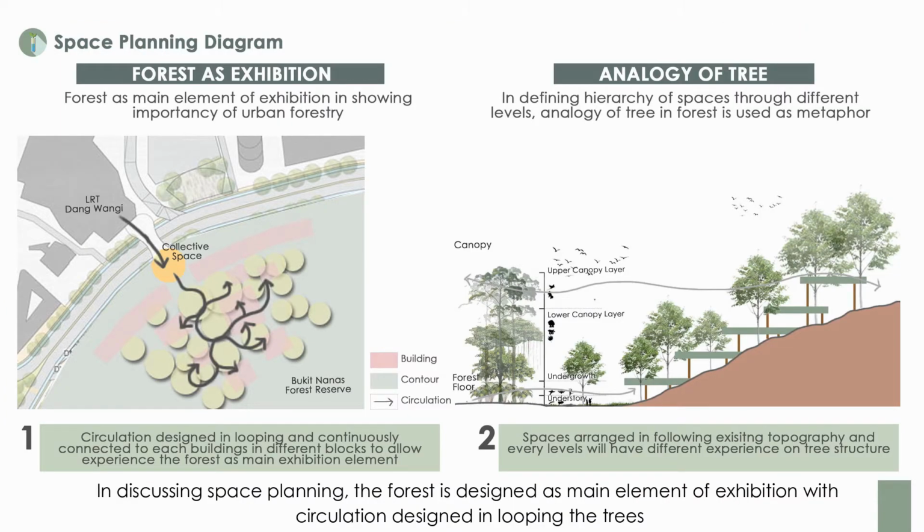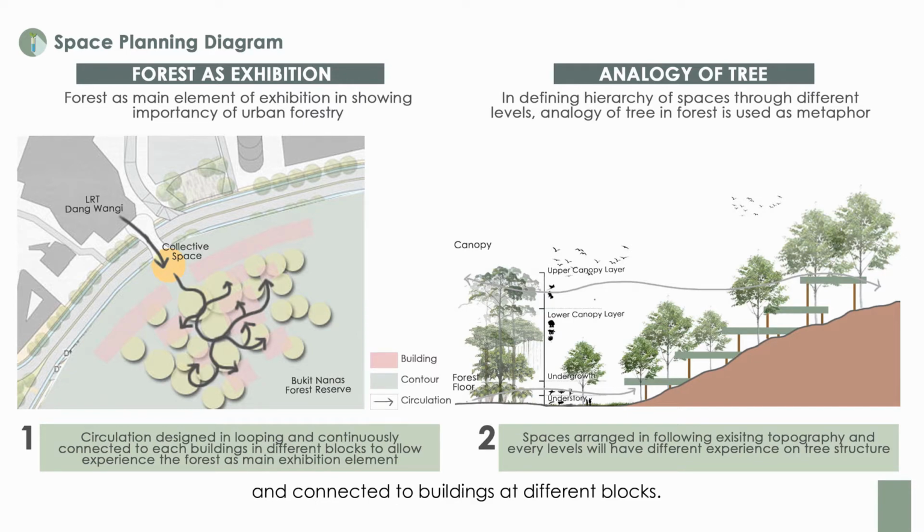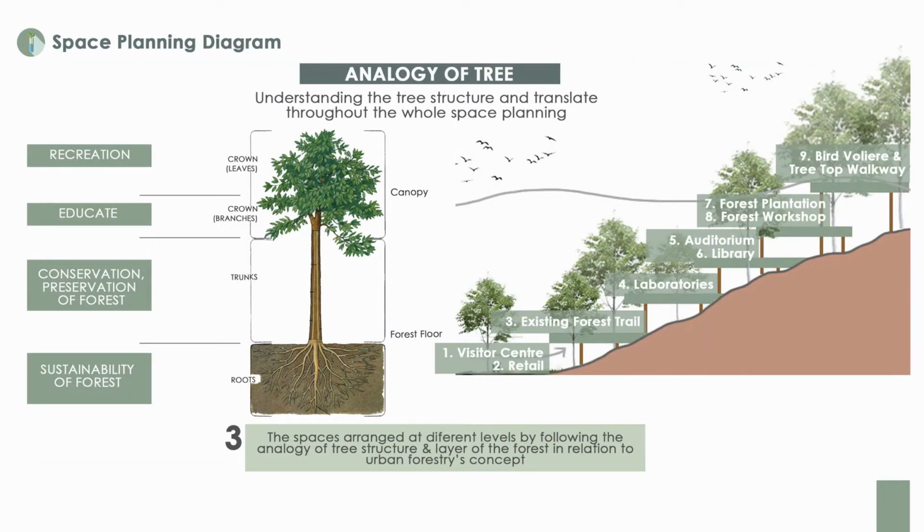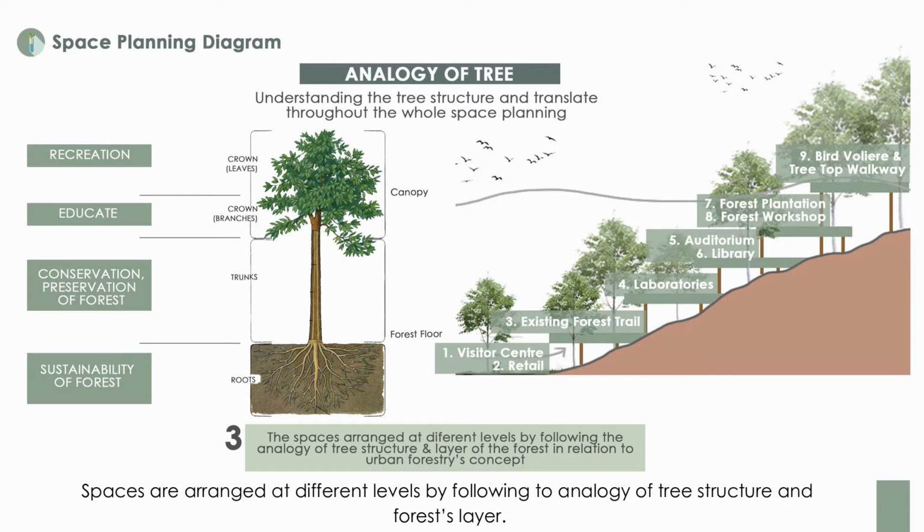In discussing the space planning, the forest is designed as the main element of exhibition, with circulation designed looping around the trees and connected to the building at different blocks. The analogy of a tree in a forest is used as a metaphor in defining the hierarchy of spaces. Every level will have a different experience of tree structures. Spaces are arranged at different levels following the analogy of tree structure and forest layers.